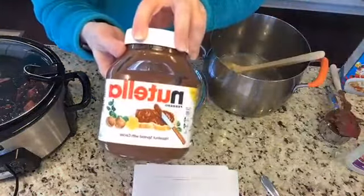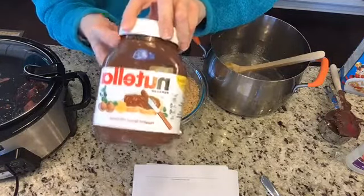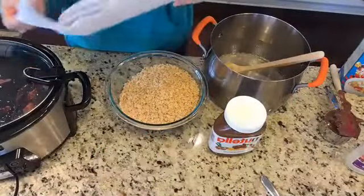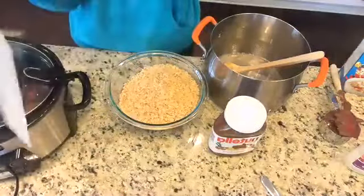For any of you guys, it's going to be backwards. How many of you guys are Nutella? Oh, some Nutella fans. Oh, I'm glad I'm not the only one. Okay, so these are Nutella Rice Krispie treats. They are so simple.